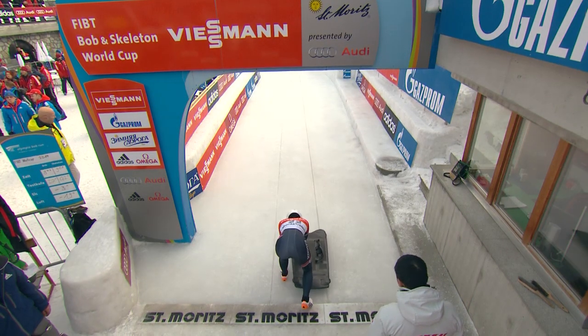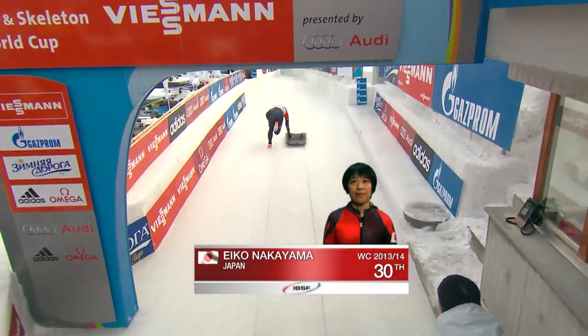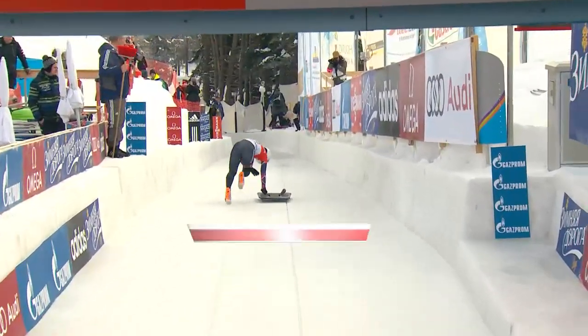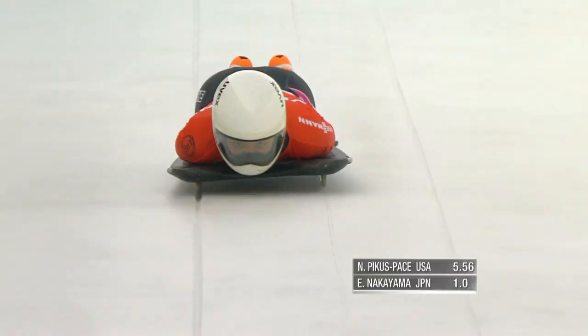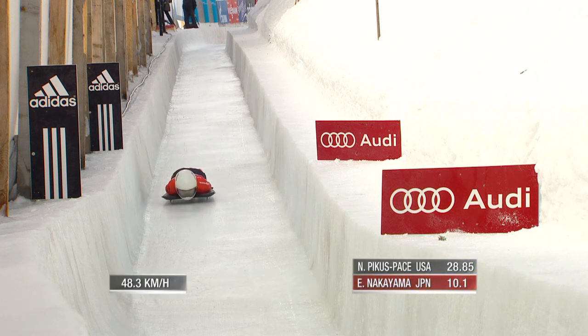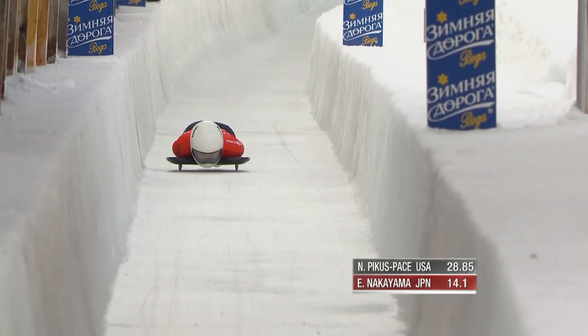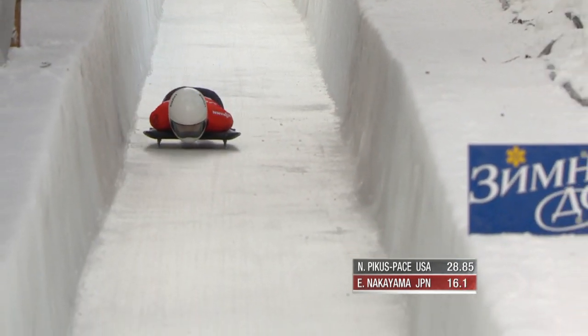And returning to the World Cup action is Aoko Nakayama. Aoko got into the sport because she was inspired by Nagano's Olympic Games in 1998. She still works at the Nagano track. She's 43 years old, this Japanese journalist. I'm thinking this might be her last Olympic cycle, but then I thought that going into Vancouver as well.